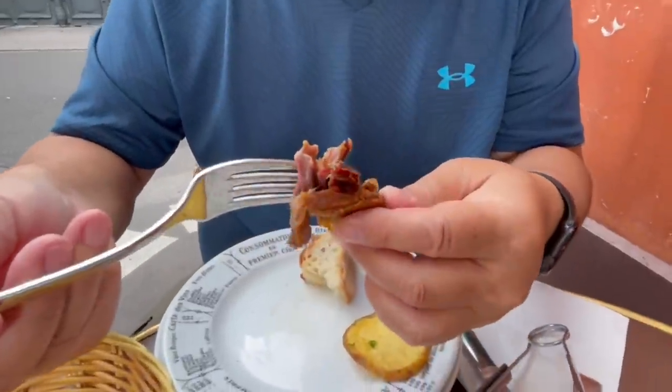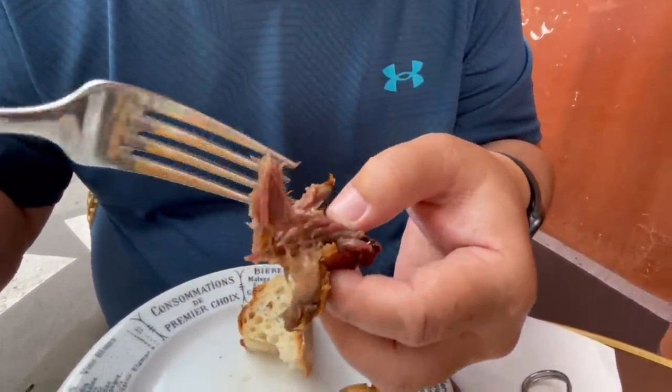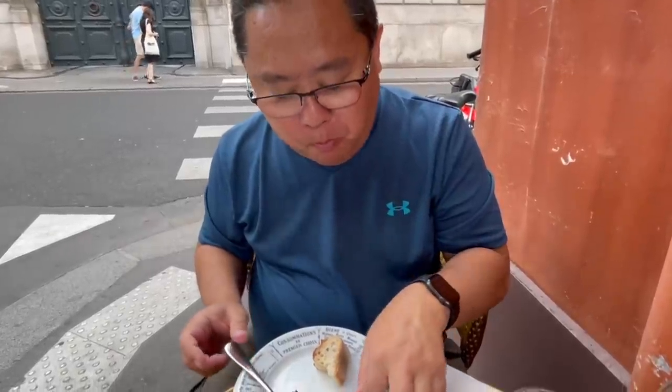My turn for this duck confit. First time. It kind of smells like a roast duck at a Chinese restaurant, but that's the only other place I've had duck. So here we go. And these are fried potatoes. No, these are really good.